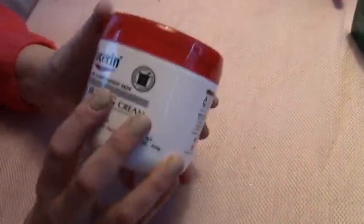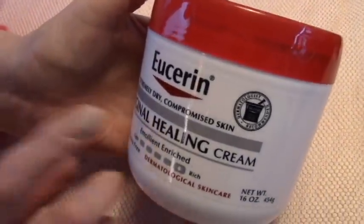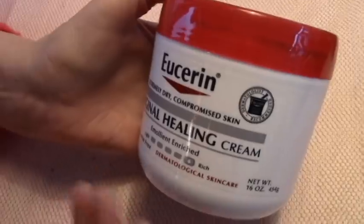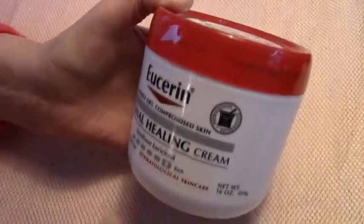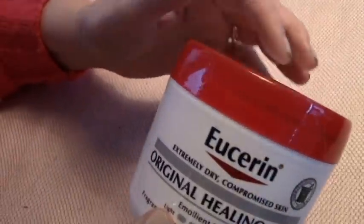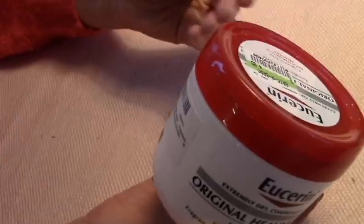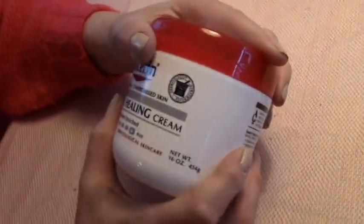I got this brand new thing of Eucerin cream. We should probably both use this on our hands. We both have very, very dry hands. Mine are worn out, no fingerprints. Worn out fingerprints, yes. So this was $2.50 for a brand new one.